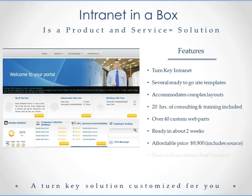Intranet in a Box takes care of everything. It's a turnkey solution that lets you get a fully deployed intranet in about 2 weeks with 20 hours of consulting, including training. All of this at an affordable price.